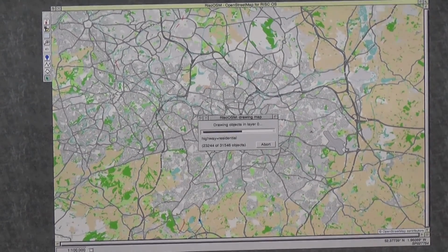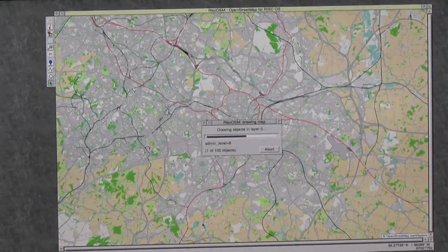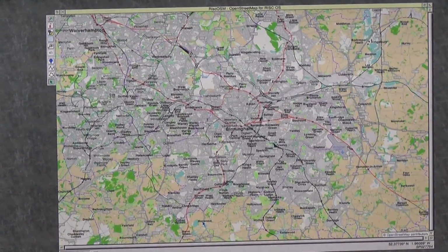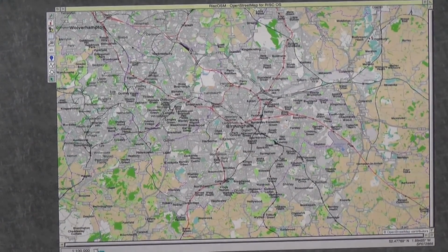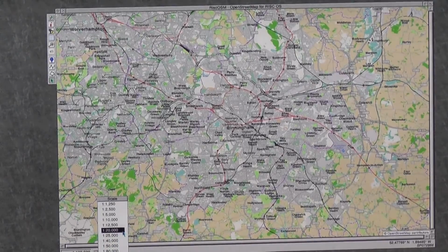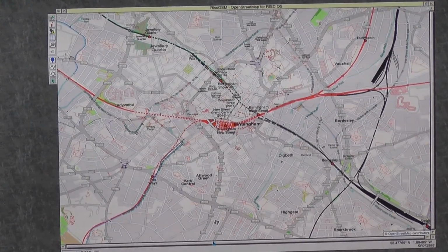But if you do it at a sensible large scale, it's very, very quick. But this is asking it to do quite a huge area around Birmingham. So, a lot quicker than the Armini. You'll see it is significantly quicker than the Armini for this particular application. So you can see it zoomed in there very quick.